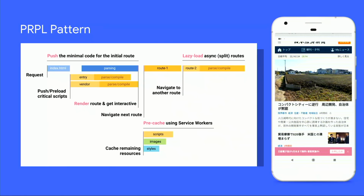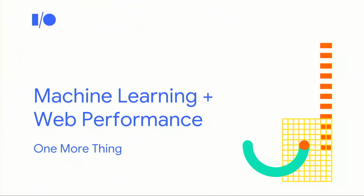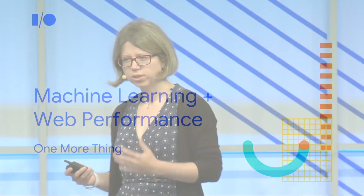So we talked about how performance can help businesses to give users a better experience. But we have one more thing that we think could help with the future. Well, as you've heard during the keynote, we believe that machine learning represents an exciting opportunity for the future in many areas. So what if we could take these two worlds of machine learning and web performance and blend them together? Maybe it could lead us to some really interesting solutions.